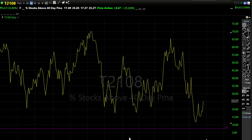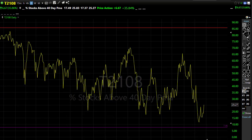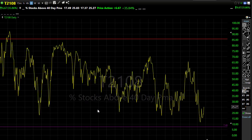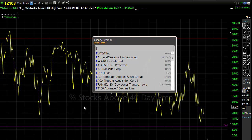Our T21-08 also relieved that pressure and did a little bit better job than we did in T21-07. Pushing up here, notice we broke back above that resistance area in the chart, but we still have substantial resistance above, and we have not resolved the downtrend here yet. 25.25% of our stocks holding above the 40-day moving average doesn't exactly give you that warm and fuzzy bullish feeling yet, but can maybe give us a little bit of follow through to the upside. So watch carefully.